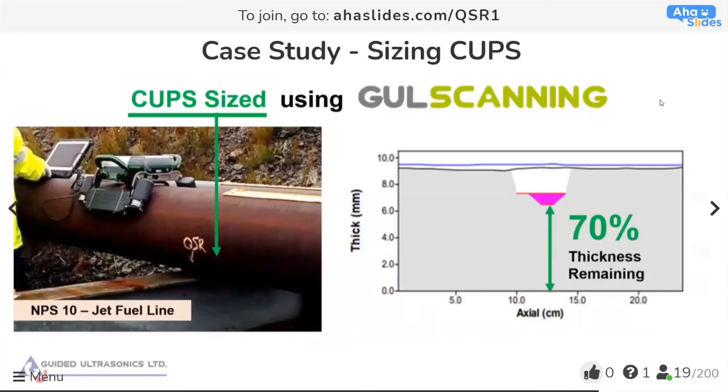Okay, and as I said, the first stage is detection. Now it's to move on to sizing. With sizing, we use the QSR1 and we scan over each of those supports to measure the remaining wall thickness. So an inspector would go on the site, attach the QSR1 onto the pipe, and you would get a graph such as shown here on the right. From that you can quantitatively and confidently tell that the remaining wall thickness is 70%.